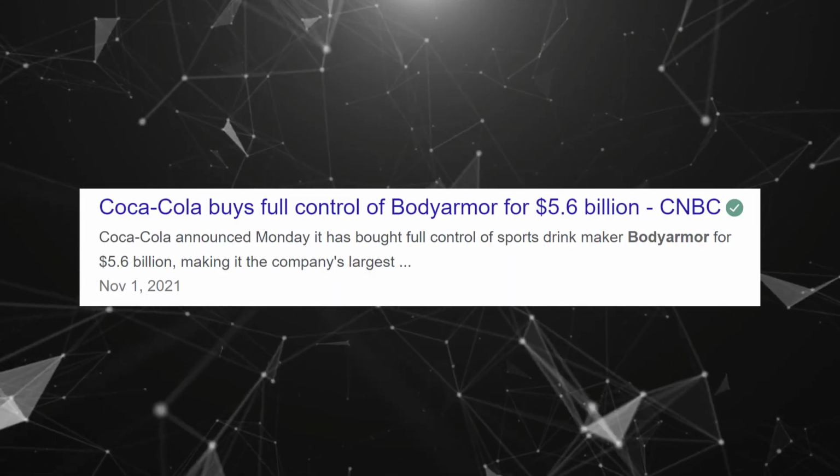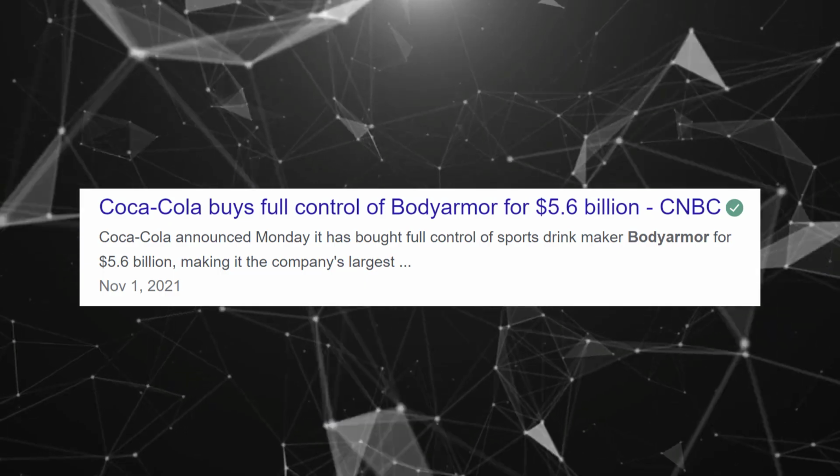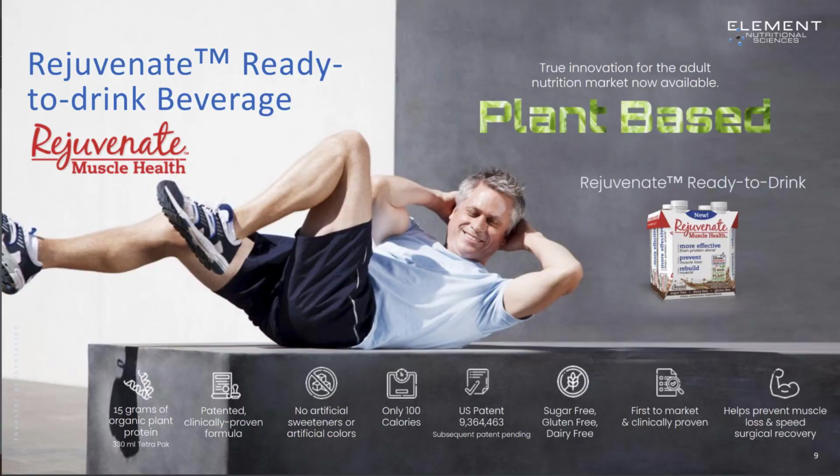So the company's business model really revolves around, again, their cornerstone product, Rejuvenate, which is their muscle health beverage. And quickly, you can see the benefits of this beverage. And again, it has $20 million of research and R&D into it. So it has 15 grams of plant proteins. It's a patented, clinically proven formula, with no artificial sweeteners or artificial colors. It's only 100 calories per serving. It's sugar-free, gluten-free, and dairy-free, and it's also one of the first movers in the market.